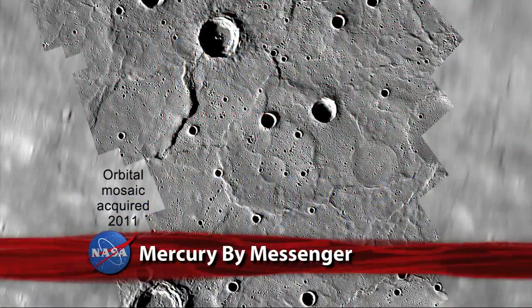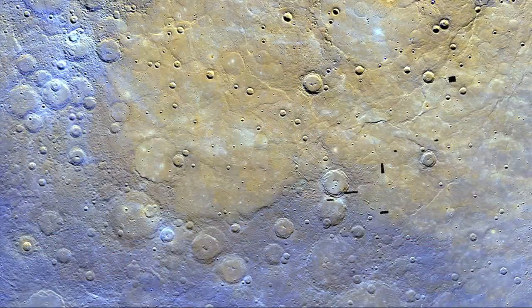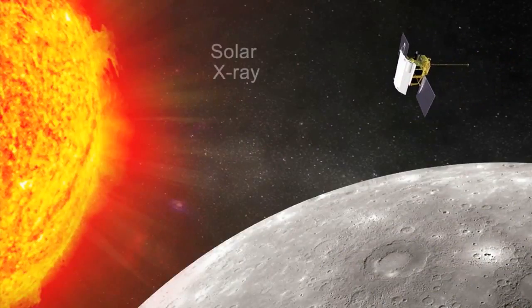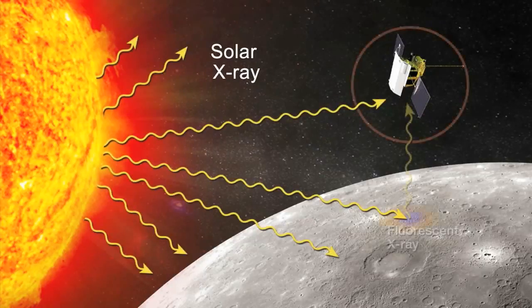In many cases, a lot of the original ideas about Mercury are just plain wrong, and so we're finding some surprises. Also revealed, new images and science findings from the first spacecraft to orbit Mercury. We've gotten some very good fluorescent X-ray data from the surface, so we're getting good measurements right now of the average composition of key elements like magnesium, aluminum, silicon, sulfur, calcium, titanium, and iron with this instrument.